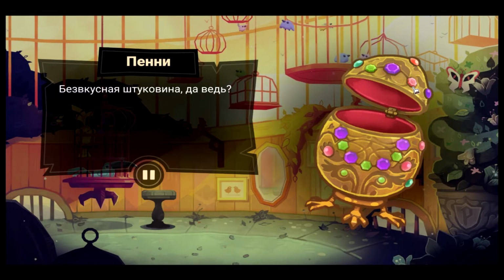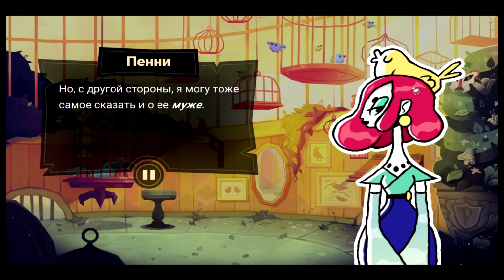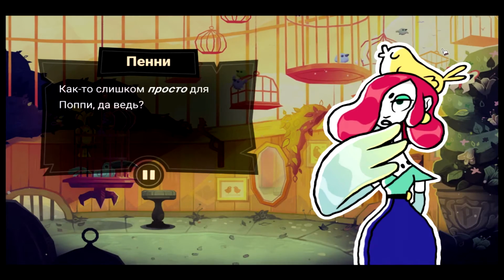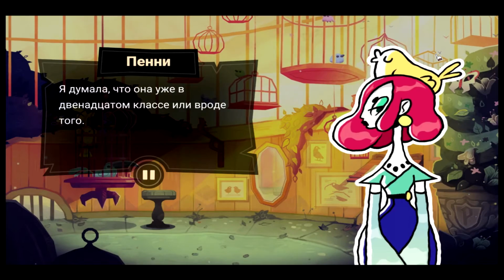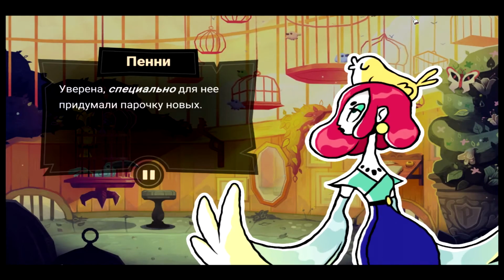Gaudy old thing, isn't it? Flora seems very fond of it. I've never understood why. But then I could say the same thing about her husband. Looks a little simple for Poppy, doesn't it? Thought she was a grade 12 or something. I didn't know there were that many grades. I'm sure they invented some new ones just for her.